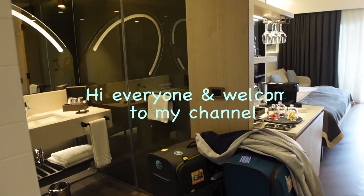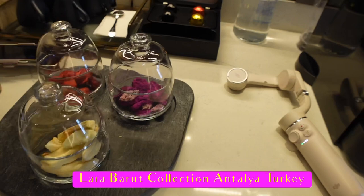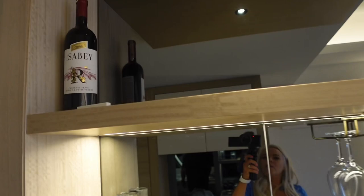So here we are, Lara Barut collection. Nice little treats. There's a little cupboard with snacks. See the fridge. Fully stocked fridge with soft drinks and beer. Nice bottle of red wine.